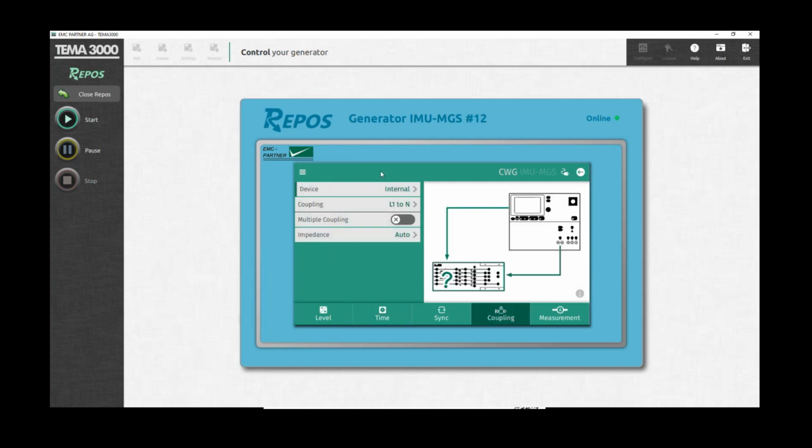For coupling, again, I'm using the internal single phase CDN, so I'll leave the device at internal. I'll leave it at line to neutral coupling path and impedance automatic. I won't be using a measurement peak check feature right now.